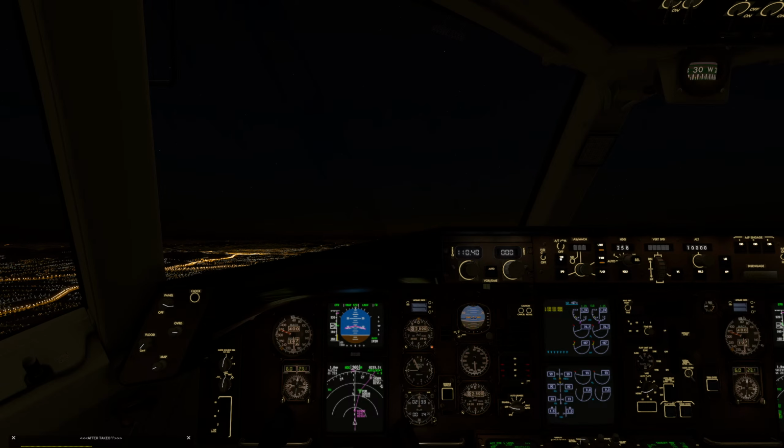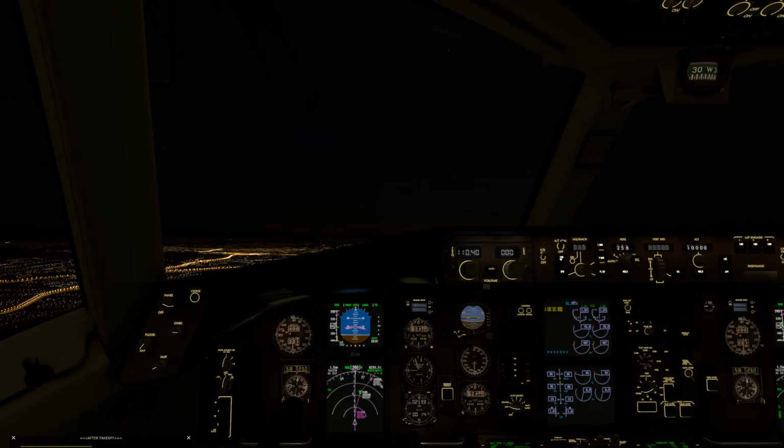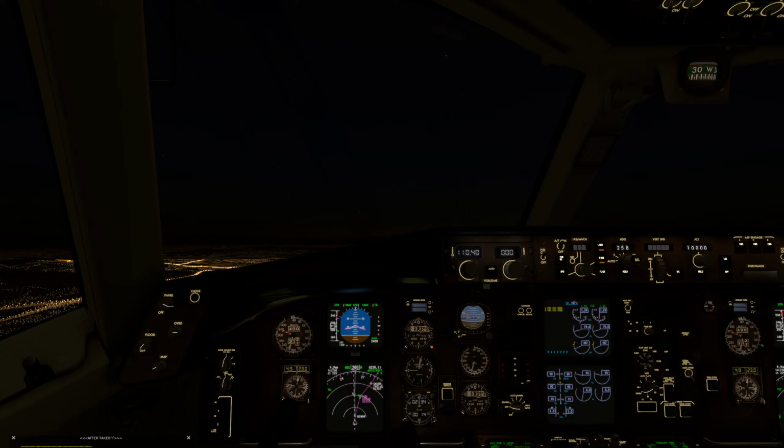Wow, quite a bit of forward CG tonight. I can really feel that nose down on it. I had to put some trim in here. I know, Captain Chairbus, isn't it great? I love X-Plane 12. This is something that you never get with Microsoft Flight Simulator.